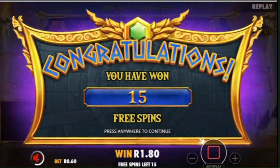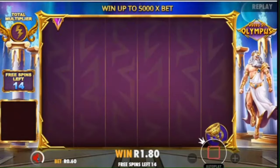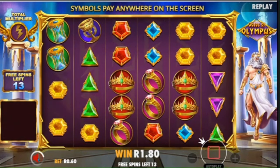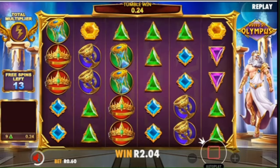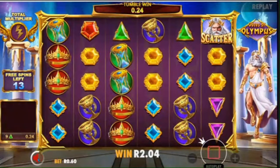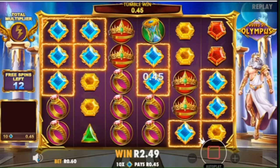Okay, first up we have Sade Pretorius. He was playing at Hollywood Bets and he was playing Gates of Olympus. I'm not sure if he bought this feature or he spun into this feature at 60 cents per spin. Let's see how it goes.